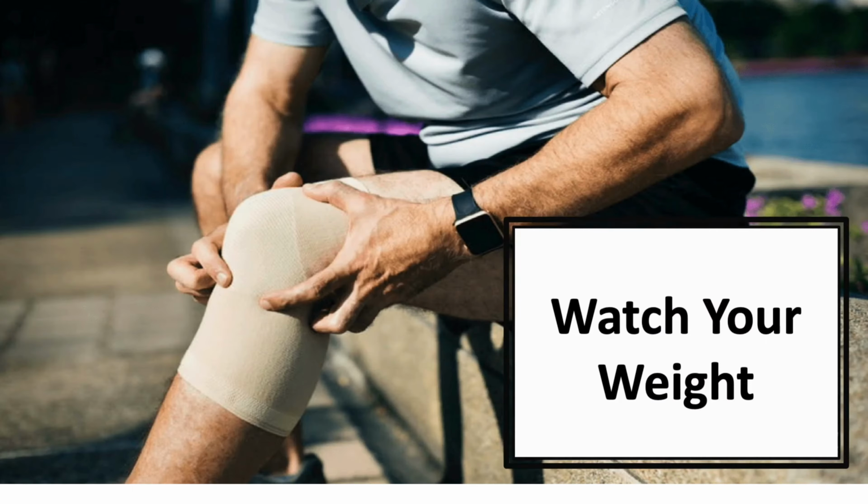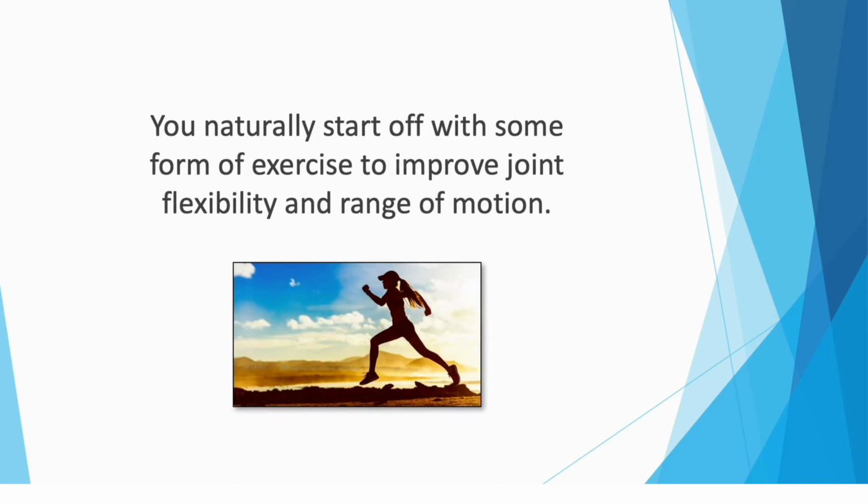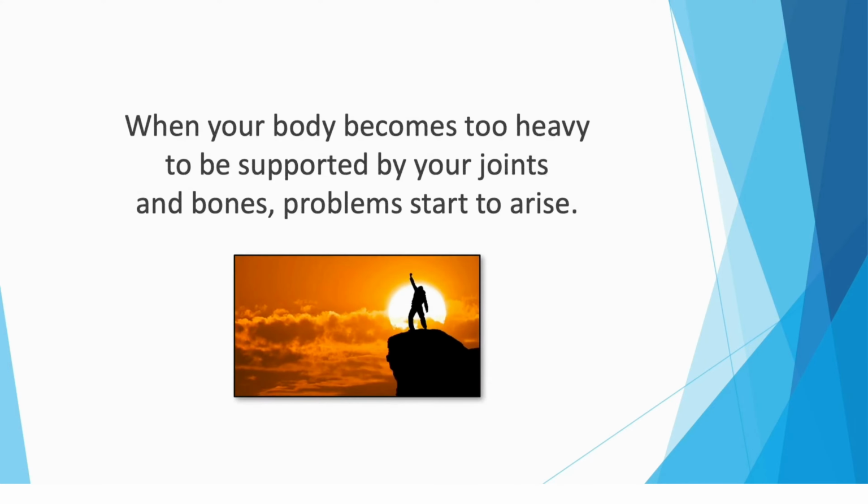We'll talk about watching your weight. So now that you know that one of the factors affecting joint health is lack of physical activity, what do you do about it? Well, you naturally start off with some form of exercise to improve joint flexibility and range of motion, but at the same time, you also have to watch your weight. When your body becomes too heavy to be supported by your joints and bones, problems start to arise. As such, you need to exercise and eat right to keep your body at an optimal weight.